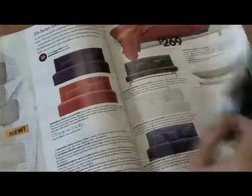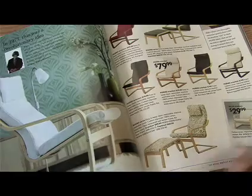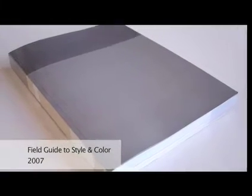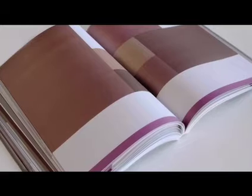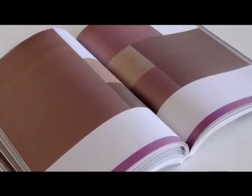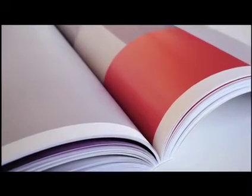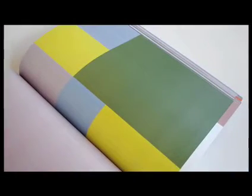In one aspect of my current work, I decided to deal with that object specifically. I reformatted the entire catalog and made a new one, which I call the Field Guide to Style and Color. I performed a few different averaging operations and color operations, and it becomes this pure abstraction in 374 pages. I'm interested in the way the object is formatted and designed and the color choices that are made, and those color choices as influences of the color choices we make.